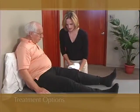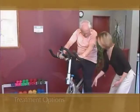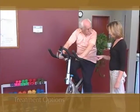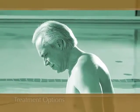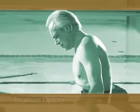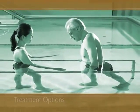Your doctor may prescribe formal physical therapy instruction. You can also use an exercise bicycle with a high seat position and little resistance. A water exercise program is an excellent way to build strength and gain motion while avoiding weight bearing across the painful arthritic hip.